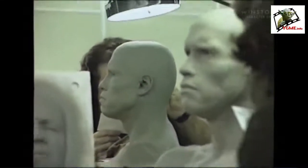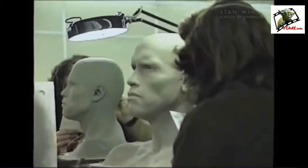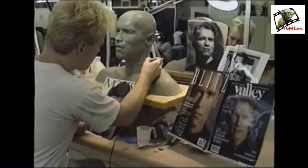We try to recreate life, and it's impossible. There's nothing that we can do that will actually duplicate living things. We can come close, but we can't do it exactly. And that's what our job is.